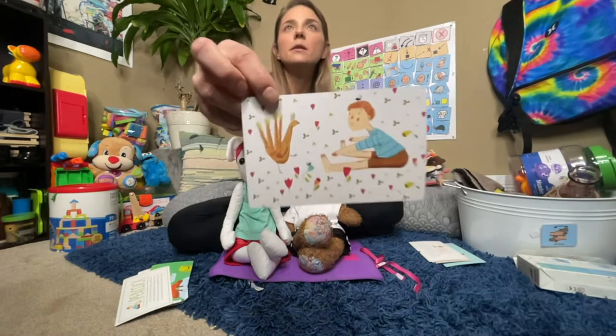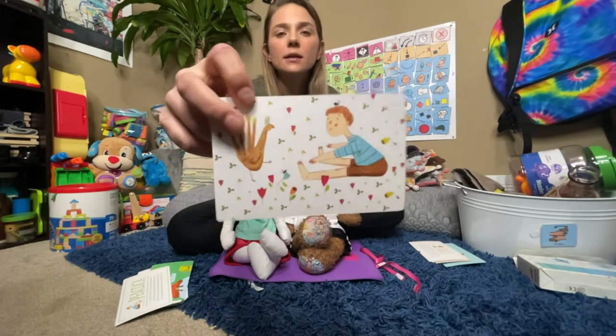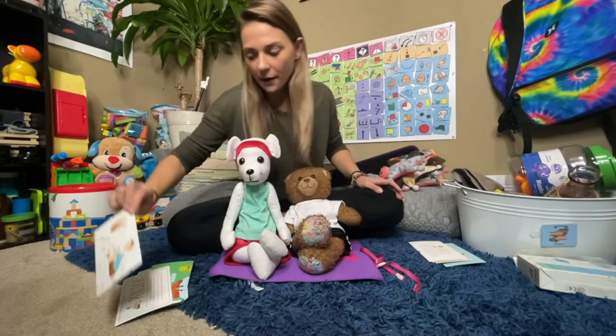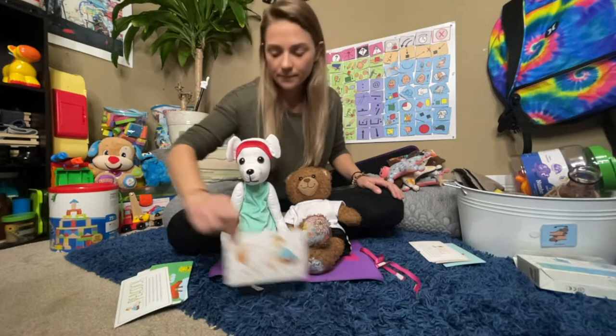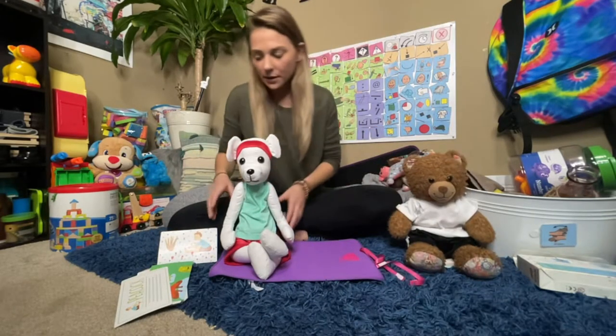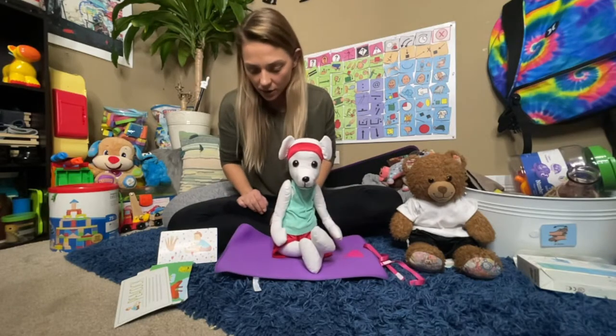We did this one. See, that's a peacock. It looks like a peacock. That's a peacock pose. All right, let's do the peacock. All right, I'm going to put it here. Teddy, we're going to scoot you to the side. Rugby, show us what we have to do.